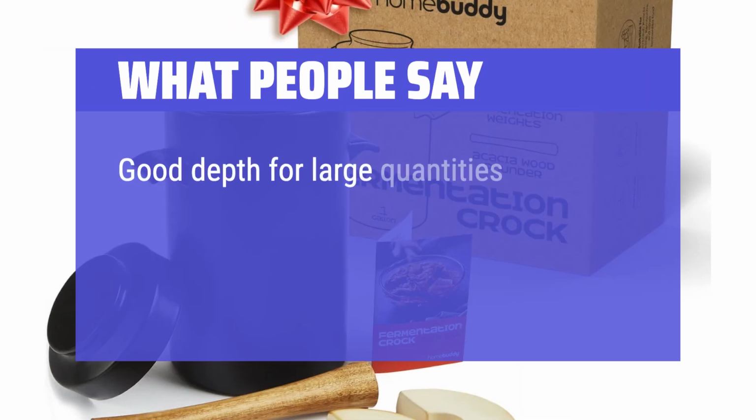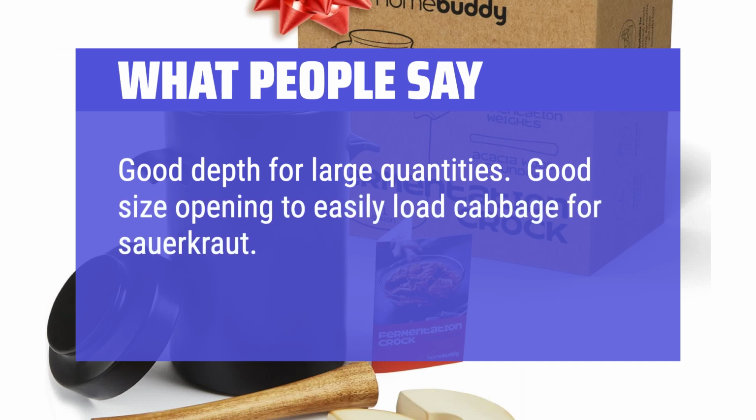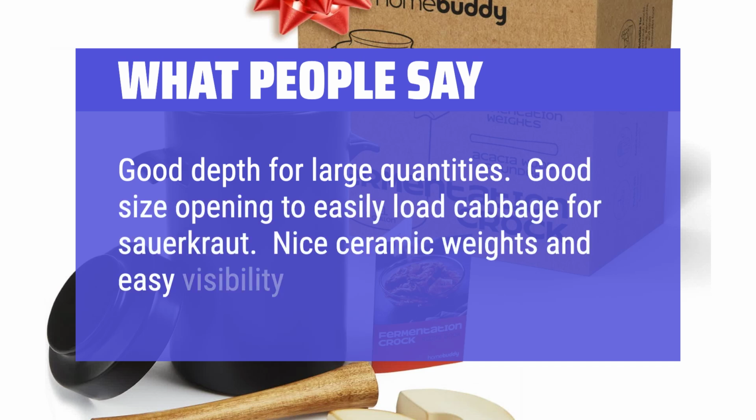Good depth for large quantities. Good size opening to easily load cabbage for sauerkraut. Nice ceramic weights and easy visibility to check water lock.